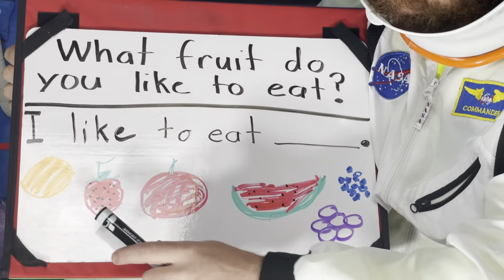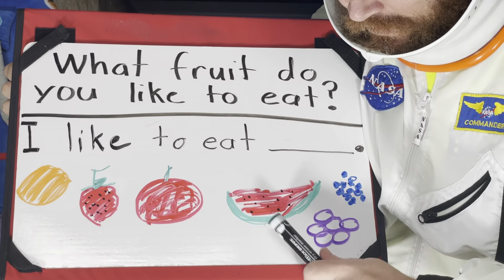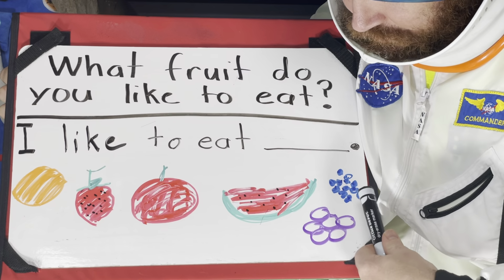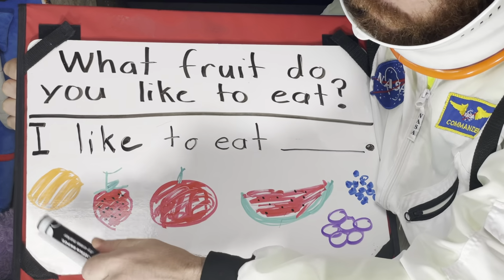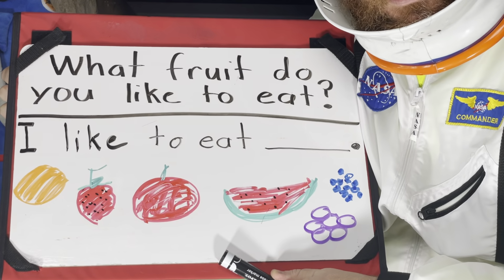Oh, you're right. That is a strawberry. And you're also right. That's a watermelon. Oh, you got it. Grapes. Blueberries. An apple. An orange. We got an orange, right? All of these are types of what? These are all types of fruit.